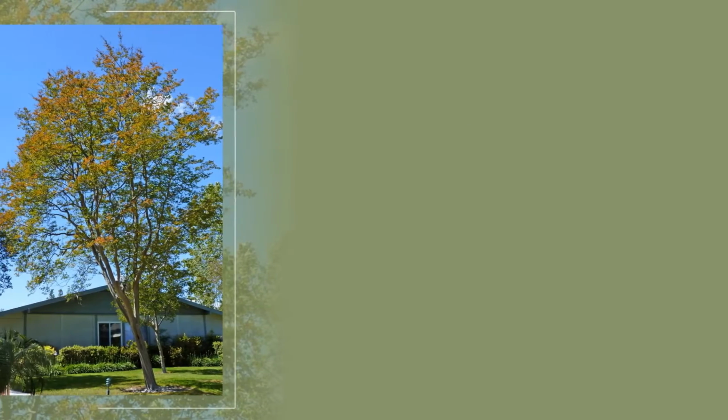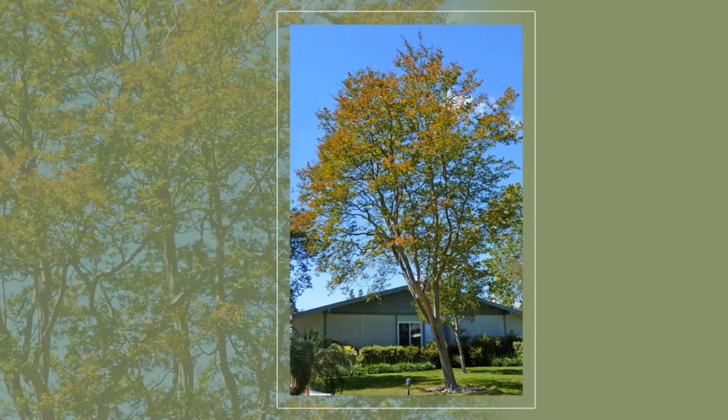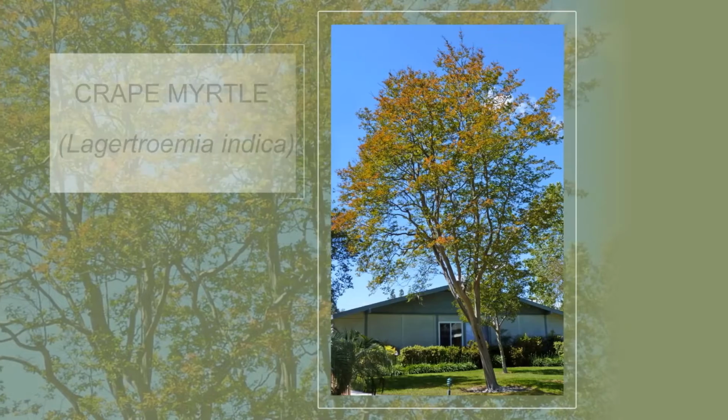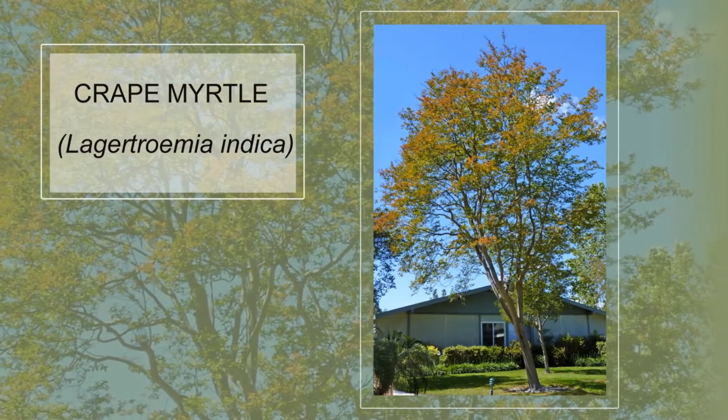Next on the left is Manor 473 and the crepe myrtle. Native to China and Korea, this ornamental shade tree provides filtered light, and it's also used as a shrub.